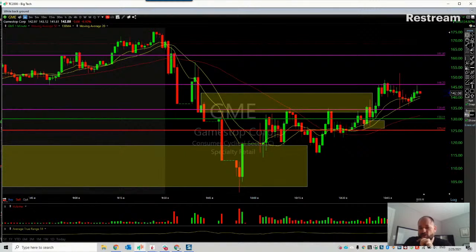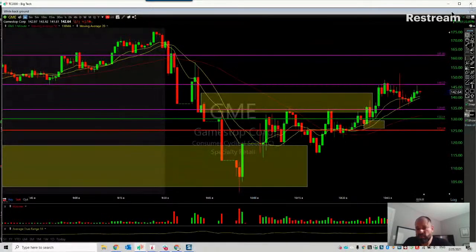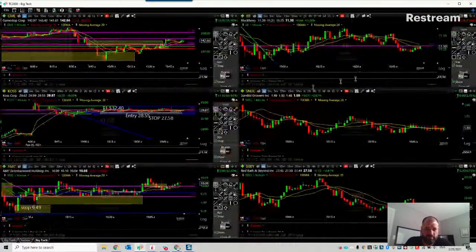Tried to push out. That's mostly sellers coming in right on that volume there. You can tell that by the long wick right there. Come on, buyers. Let's see if you can push through.